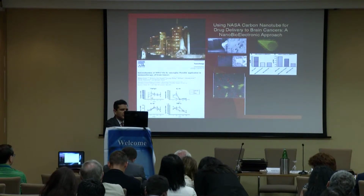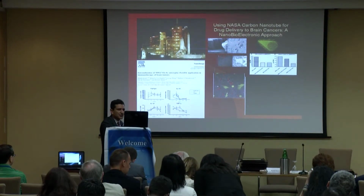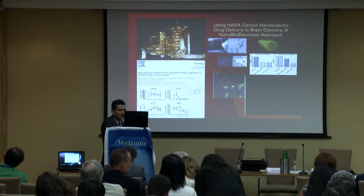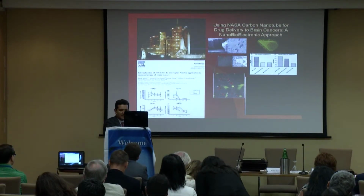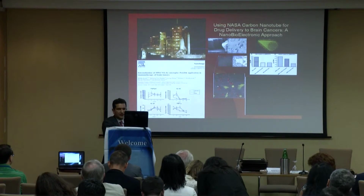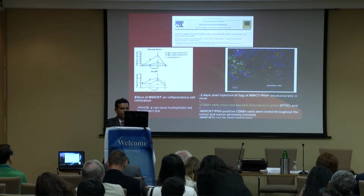Also with the carbon nanotubes, we realized that some of the cytokine profiles change a little bit. Here are IL-10, tumor necrosis factor alpha, and IL-1, but they stabilize. So the cells are tolerating this. Although systemic injection of these carbon nanotubes is really not recommended, and we came up with another nano platform that I will go over with you.